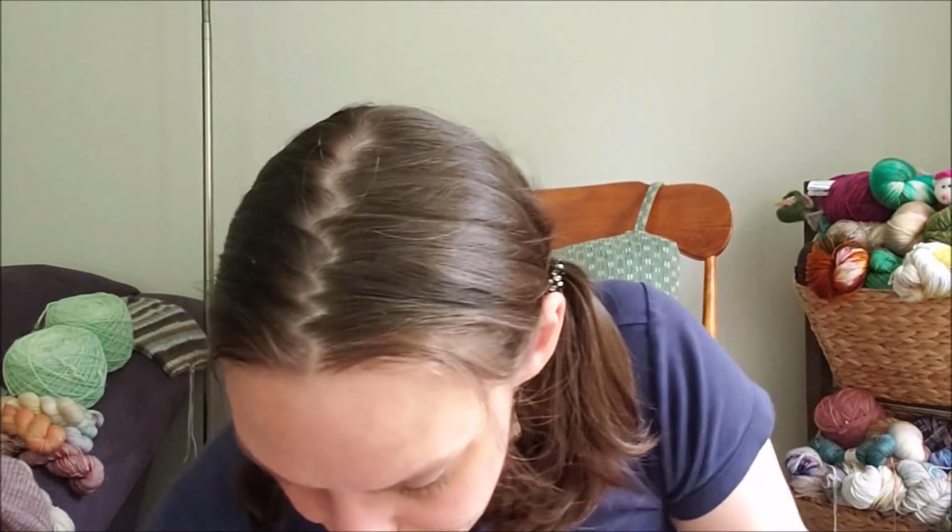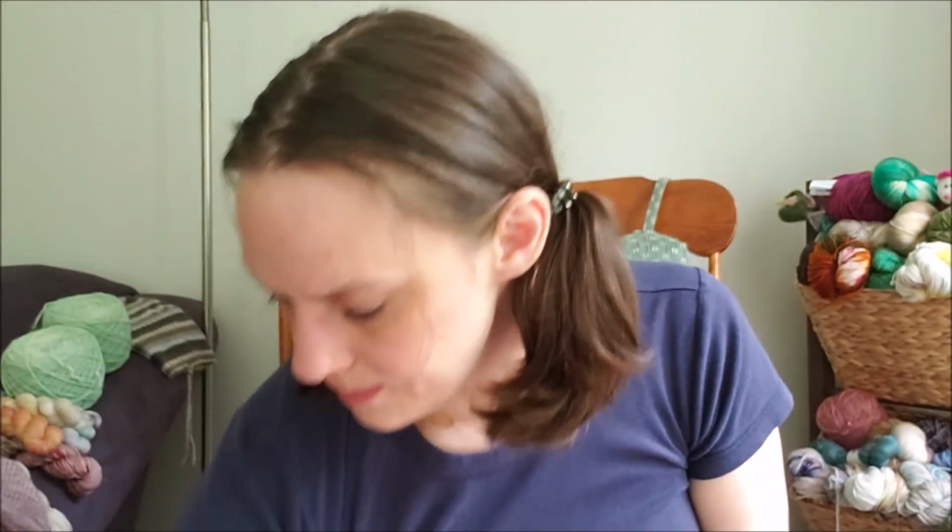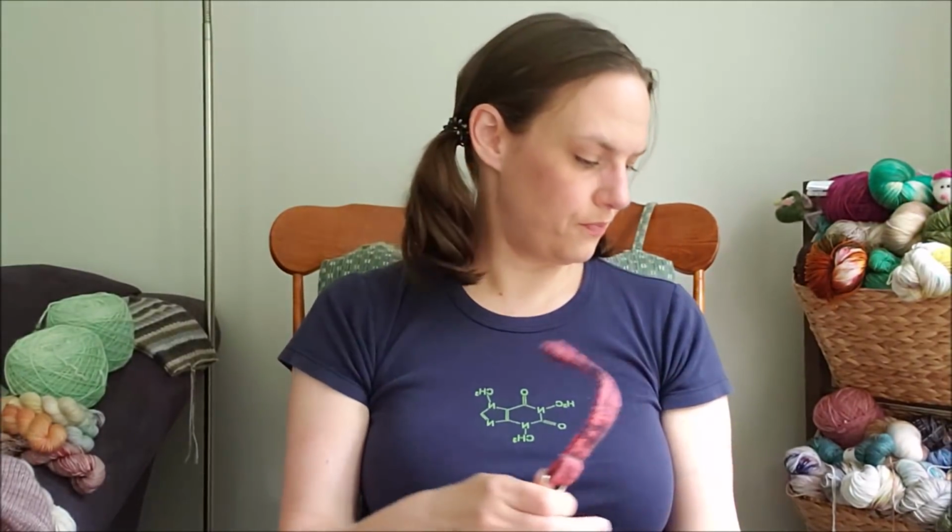I also have some really great Jennifer Steingass patterns, Knit Love Wool. So I may use those as well. One of those.